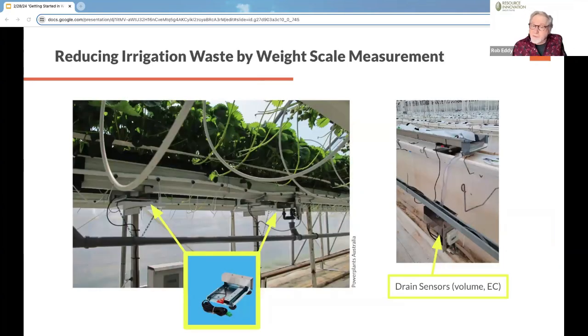Irrigation can also be triggered more efficiently using weight scales combined with smart irrigation programming. So this reduces waste because you're not overwatering. These scales are prevalent in greenhouse production of tomatoes, roses, and sometimes strawberries. Andy will talk about this throughout today's discussion.